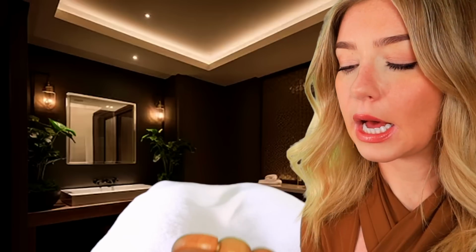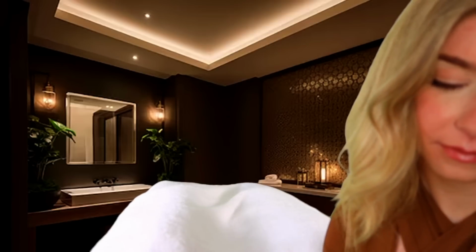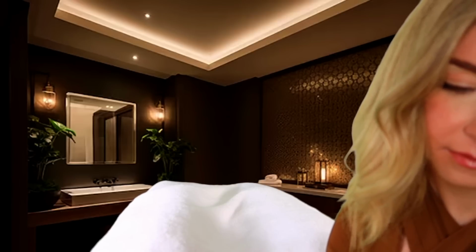This is a wooden roller, and this will just slightly give a deeper effect than my hands, but it is still quite gentle. It's wonderful for lymphatic drainage as well, if you're feeling a bit puffy anywhere. But let me just have a little try. Okay. Just nice and gentle. Good, perfect. Just slightly use that. I'll just do a few more with this. This is actually really lovely used on the legs, so we can try that as well.